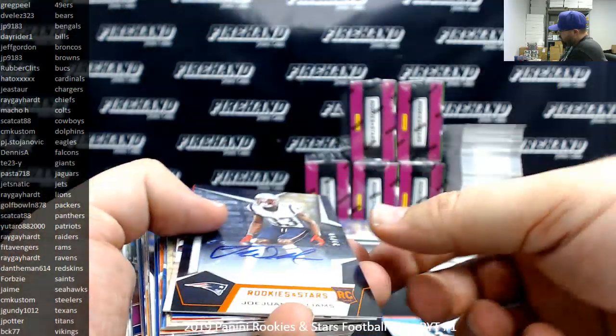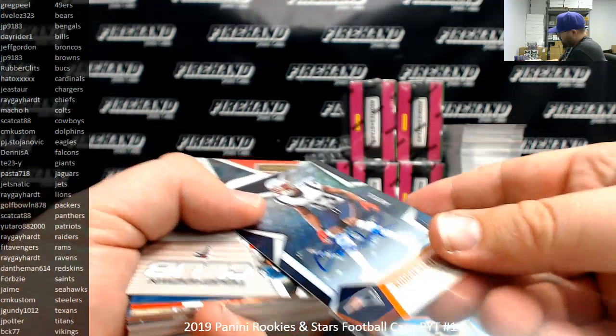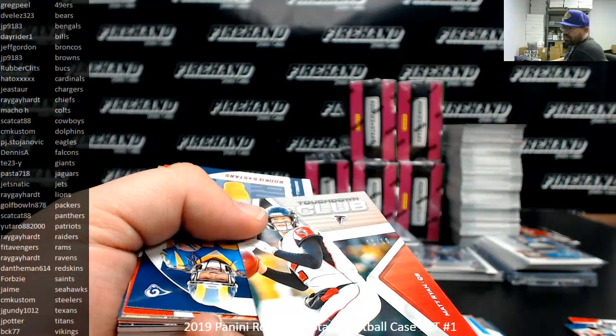Jo'Wan Williams, Copper Auto to 99. Patriots going to Yotaro 88-2000. Behind that is a gold touchdown club. Matt Ryan, number 10. 2 out of 10. Falcons going to Dennis A.